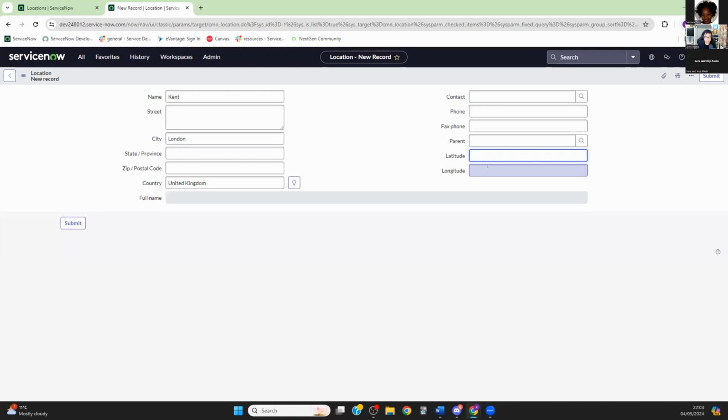So if you had the longitude and latitude, I've just put Kent as the name, and for the city of London, I haven't put an address. But for example, if you did put an address, I think you could find the latitude and longitude from Google Maps as well. Yes. And then you just get the coordinates and insert them in there. What would be the benefit of using that?